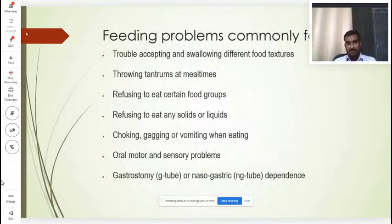Feeding problems that most disabled children or children with special needs face would be trouble accepting and swallowing different food textures. They might not like certain hardness in the food, or they might not like raw foods. They might not like bigger size foods. They might throw tantrums at meal times. They might refuse to eat certain food groups. They don't want to eat vegetables, something which is white in color, or something which is red in color. They'll have special likes and dislikes.